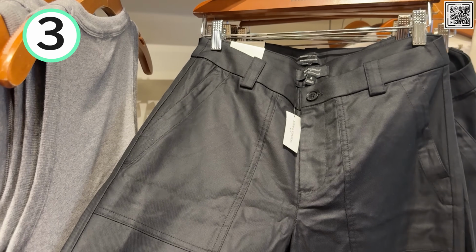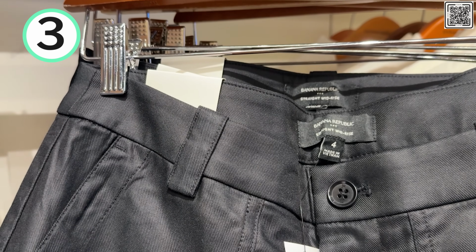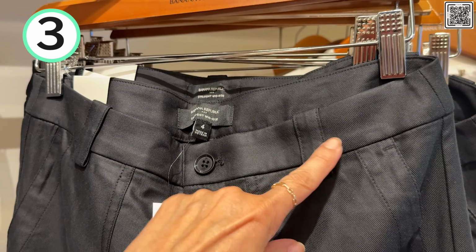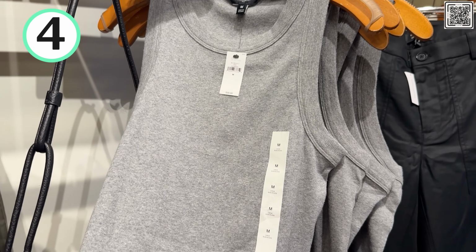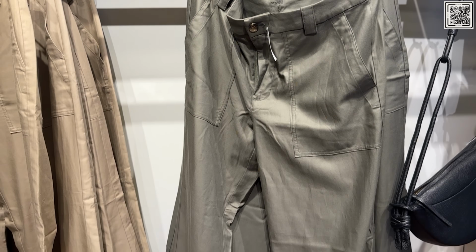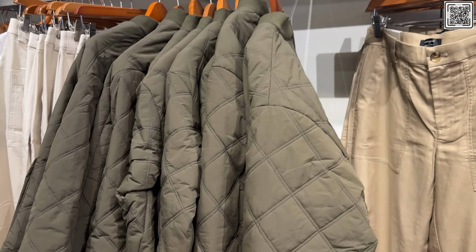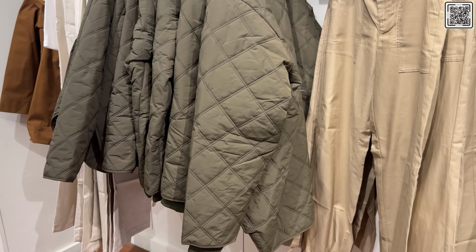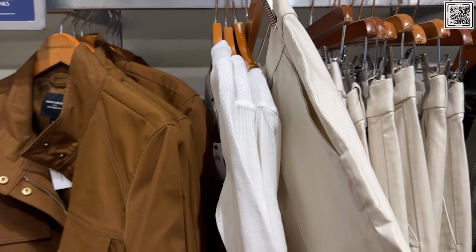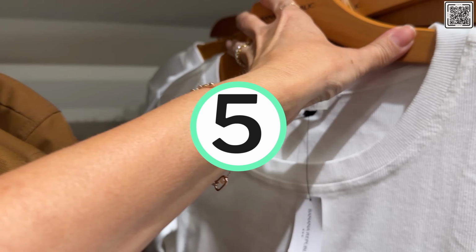And next, these really cute trousers. They're in a black cotton and lyocell blend, a straight leg mid-rise, nice pockets, button and zip-like closure. There are belt loops, and then some super soft tank tops too, 98% cotton, also 50% off. And they have those trousers in a really nice fall green, and of course a khaki color, and that jacket in a nice fall green as well. Oh, and those pants come in a light beige or light tan color as well. So lots of color choices, a really cute one. Probably try those on.